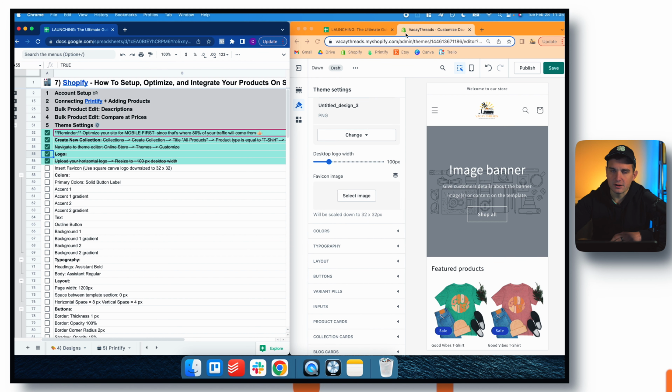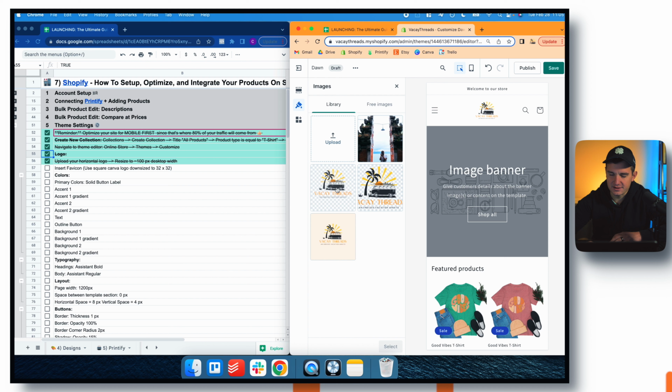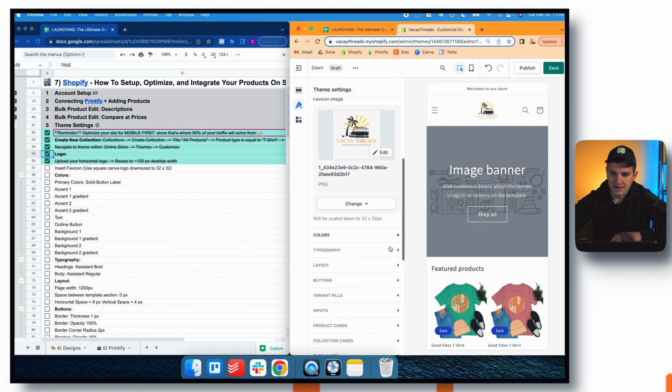That's this little thing up here, so that shows up in people's browsers. You used to have to upload specifically 32 by 32. They updated this, which is kind of nice, so that now they'll downsize it for you.